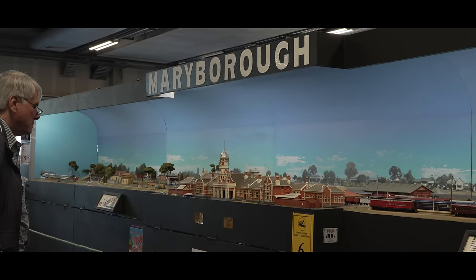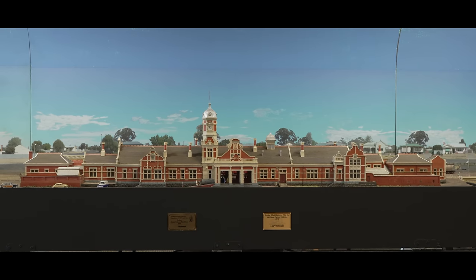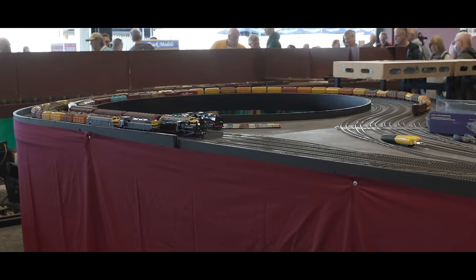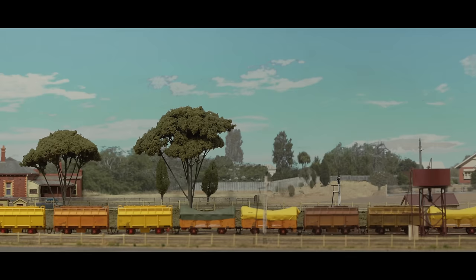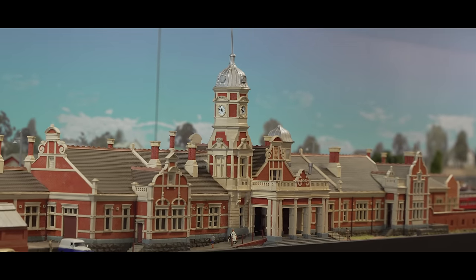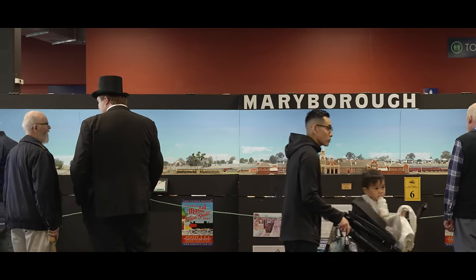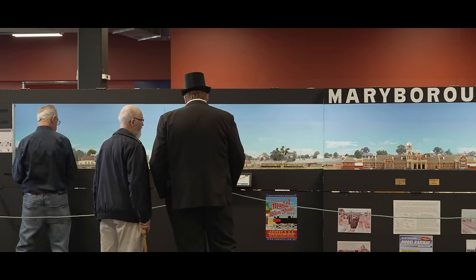Maryborough from the AMRA Victoria branch. This large display was constructed by members of the Victorian branch of the Australian Model Railway Association, with some assistance from other modellers. The location represents Maryborough, as it was post-World War II until 1967.